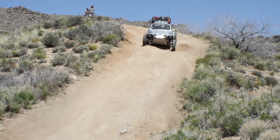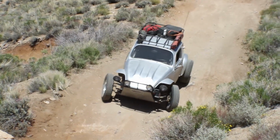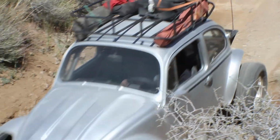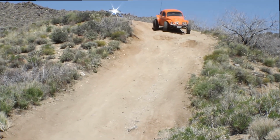Eventually, we made our way to what we call the Watson Drop-Off, which is a steep descent down into Watson Wash. And it's always fun to stop and get out and videotape the cars as they come down the hill, just to watch the articulation and watch how the different cars perform.